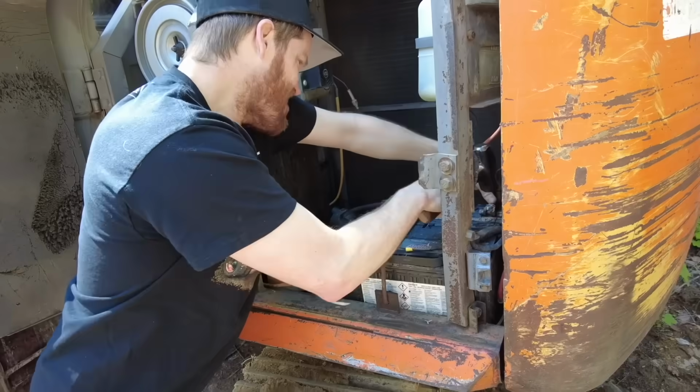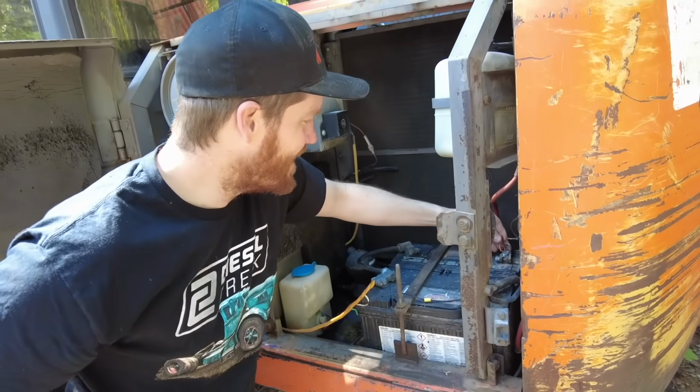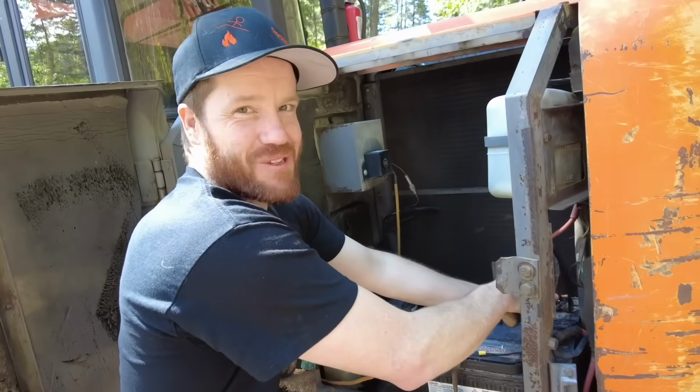Step 1, hook the batteries back up, and step 2 is to bleed the fuel system. You're using a hammer to hook the battery back up? Yeah, this terminal's pretty messed up.